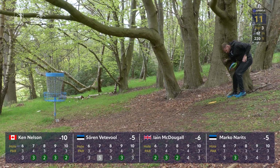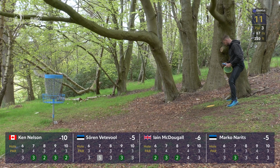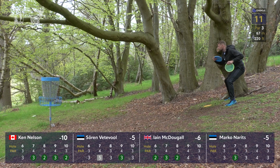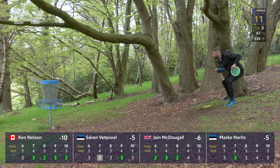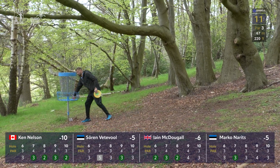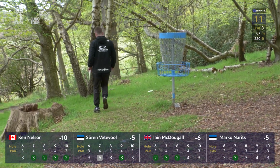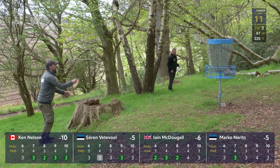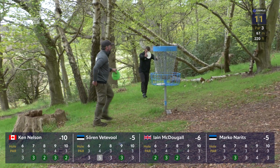Sören hoping to capitalise on that great tee shot. It's hard to think of a better place to play disc golf with those birds in the background. Great birdie there from Sören, using his trusty west side crown. Iain not fussed about who goes next. Nice easy two.